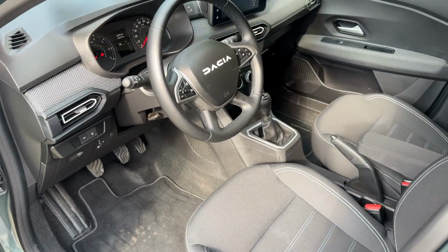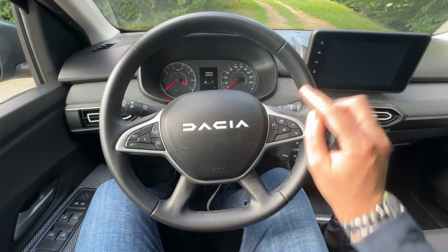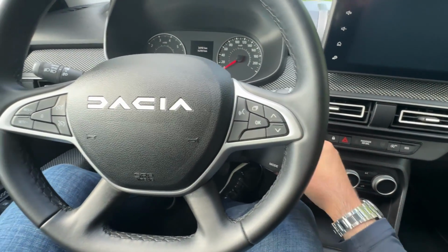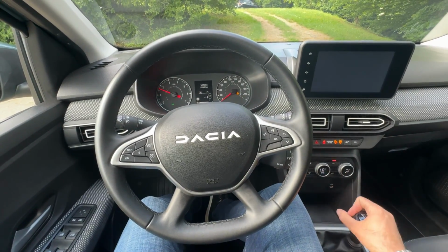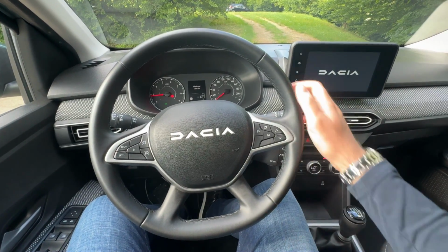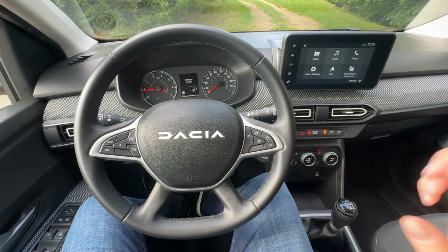Now without further ado, let's see it from driver's perspective. Starting with a wider view, here's the steering wheel, the 4-spoke one, and I will actually turn on the car. It's pretty warm outside, so I want to have the AC turned on. And there we go. This is it. Welcome screen on this 8-inch touchscreen. And now let me change the view and show you the details.